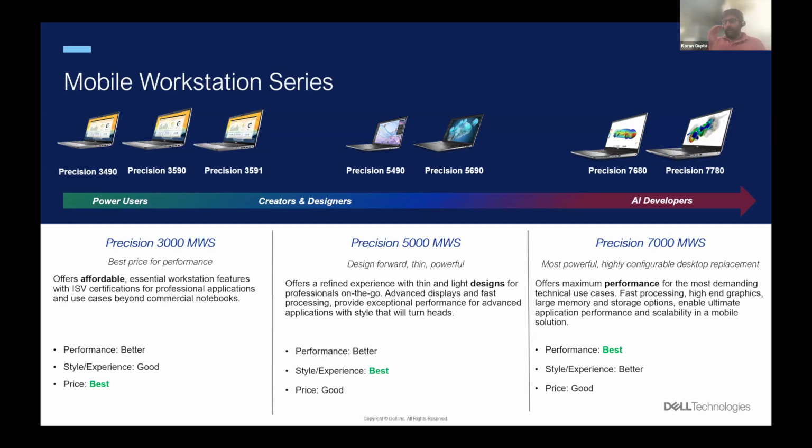They have the right level of performance. They have a 28-watt power envelope in the CPU, which gives you light performance. They have the option to configure a discrete graphics card, an entry level one, and they have the right price point to be able to compete with a commercial notebook in the market. So it's really the best option if you're looking to get one level up of performance, but not go full-blown workstation yet for your power user environment.